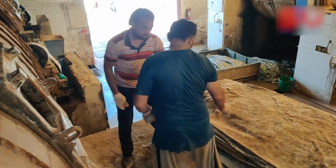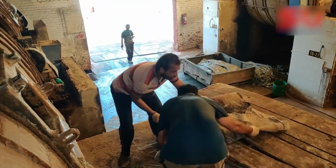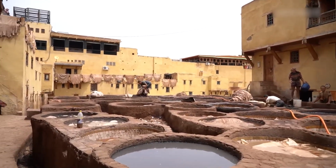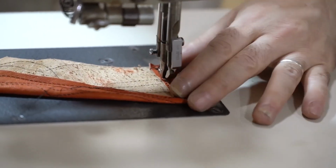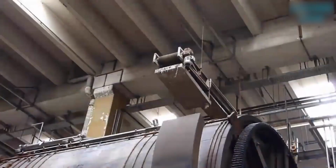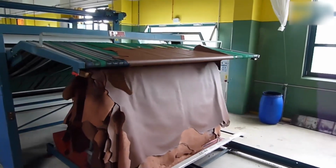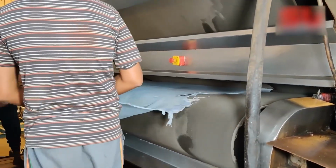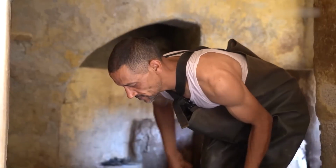Tanning is one of the most important steps in the production of genuine leather. This process is done to make the leather durable and resistant to moisture, as well as to give it a characteristic odor and softness. The process begins by cleaning the leather of any meat and fat residue that may have been left over from the previous steps. The leather is then immersed in a tanning solution that contains tannin. Tannin is a natural substance that is extracted from plants such as oak and is the main component for tanning. It penetrates and binds to the fibers of the leather, giving it strength and resistance to decomposition.